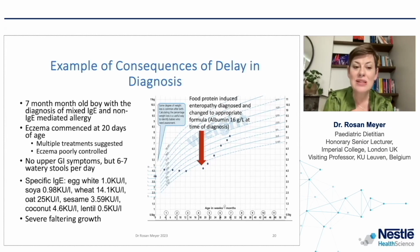Multiple treatments were started, no upper GI symptoms, so no reflux, but had raging diarrhea, so 6 to 7 watery stools and severe anal excoriation. And by the time that the allergist saw this child, the albumin was very low, and a food protein-induced enteropathy was diagnosed. Skin prick tests were performed. The child was negative on IgE.